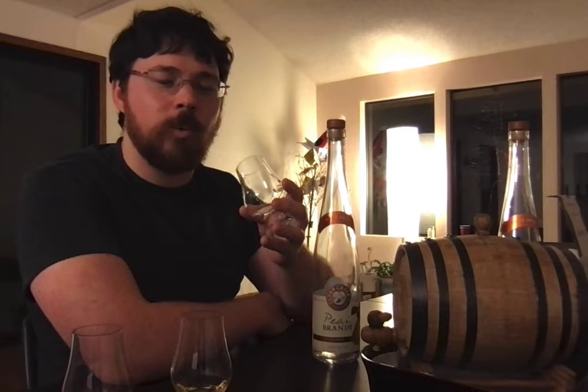Something on the late finish is this aromatic, kind of like a dessert sauce that's a little bit floral, maybe like poached pears in a white wine sauce kind of thing going on in the finish.